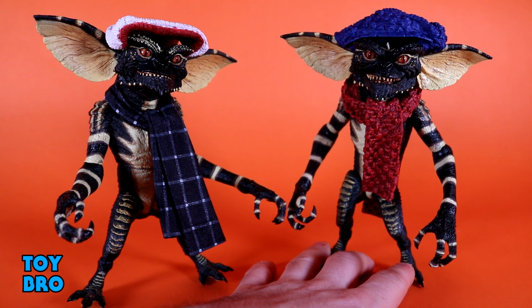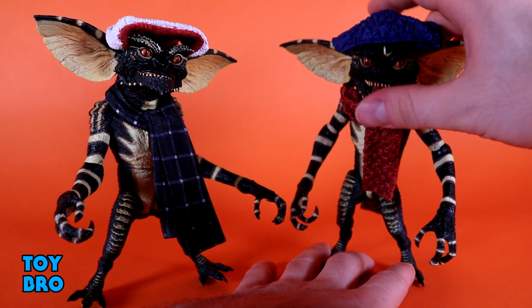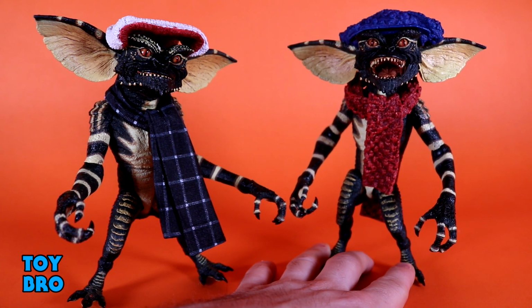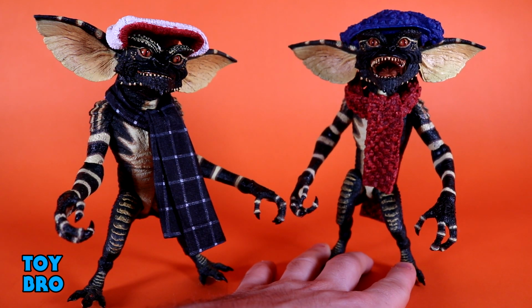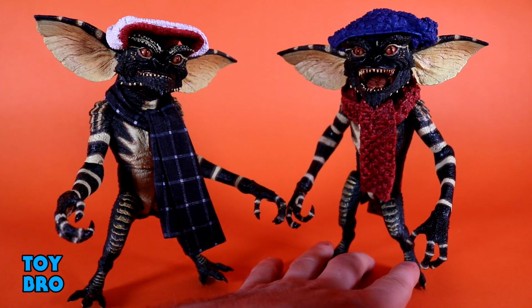So it's again that same figure that we've seen a number of times with a great sculpt. I still can't get enough of the opening mouth. I think they look fantastic when they have their mouths open. But you've got great paint applications. Well, I'm missing some. But you've got great paint, great sculpt, an awesome, gnarly looking figure. But then they give you all this extra stuff to set the scene right out of the box.